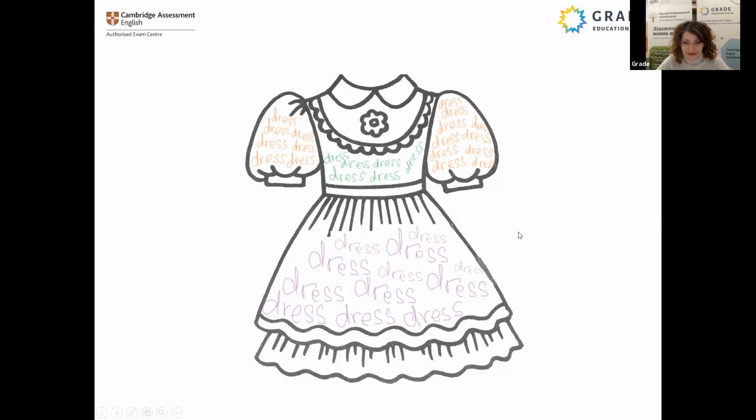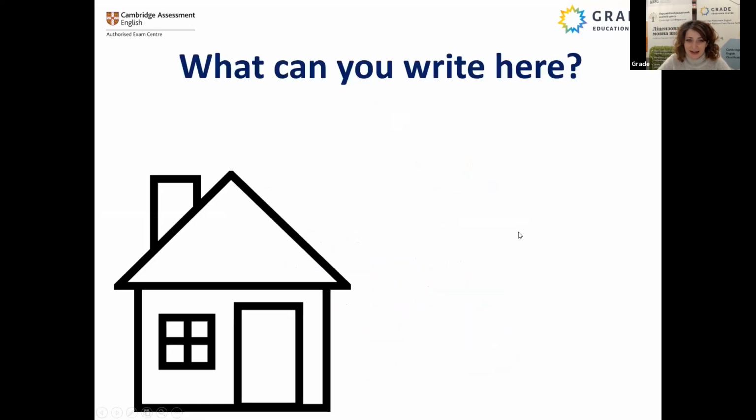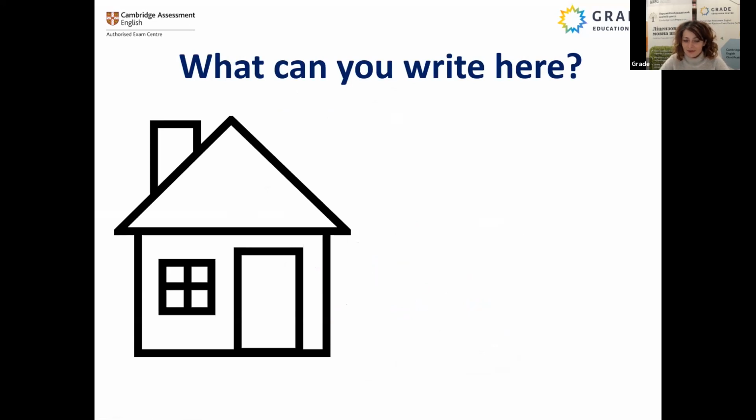The next task is for you to think about the question, what can you write here? So the previous picture was a dress. What can be done here? Yes, okay, so we can write the word house. Yeah, Mariana, thank you for your idea. So it can be done like this. You can write parts of the house, yeah, chimney, roof, window, wall, door. You can use different rooms. Yes, thank you. The label is each part of the house. Yes, absolutely agree. Yeah, it can be done in different colors as well, and you will have a nice picture.